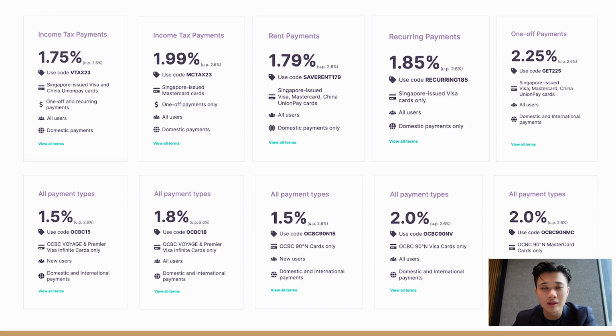Honestly, 1.5%, 1.8%, not that much of a difference, but that 0.3% of a huge amount is still some money, right? So I'm going to use the 1.5% for my first transaction, which is for this universal life policy. And then for the following ones, I'll use this 1.8% for recurring. It's for OCBC Voyage, Premier, and Visa Infinite cards only.